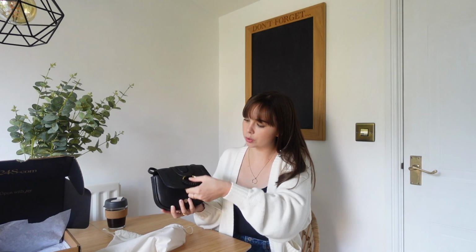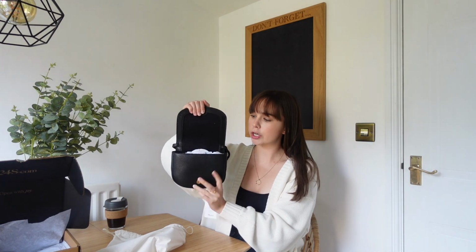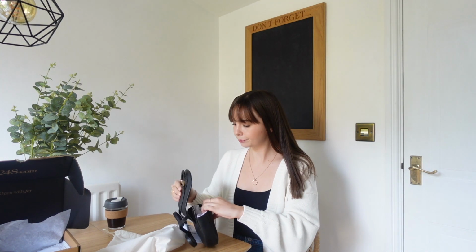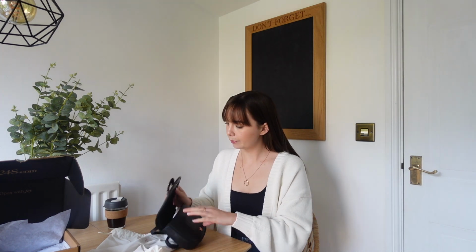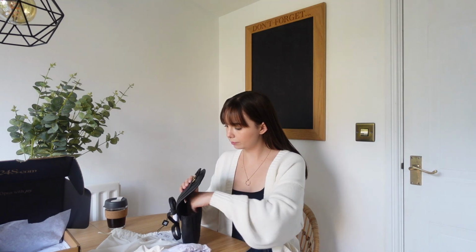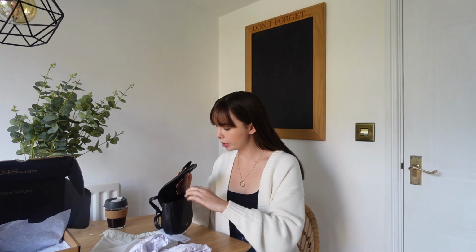If I open it up, it's got the magnetic closure, and then obviously it has the stuffing. So I believe this is the authenticity card, so that's really useful to keep, and then the label as well. The label just says it's made from 100% leather, the lining inside is 100% cotton, and it gives you some recommendations of how to care for the leather, which is helpful. There's a bit of stuffing inside to keep it shaped, which is good.